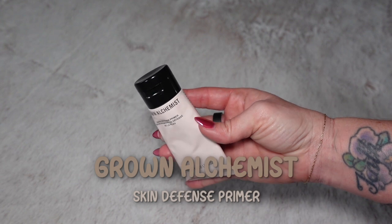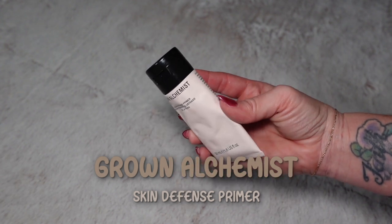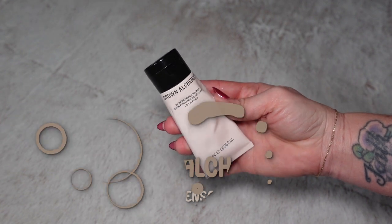All right, now onto the Grown Alchemist Skin Defense Primer. So this doesn't have any claims of smoothing pores or getting rid of lines, just skin protecting, skin defense. I was like, all right, cool, we'll try this out. I got it in one of my subscription boxes. I do like Grown Alchemist skincare. So I've gotten a couple scrubs and exfoliators for in the shower. Really enjoy those. I've used a couple of their face masks in the past.